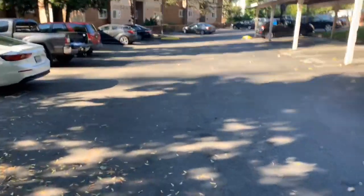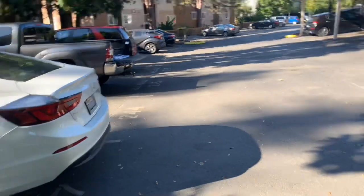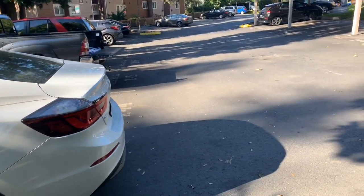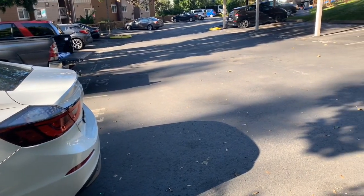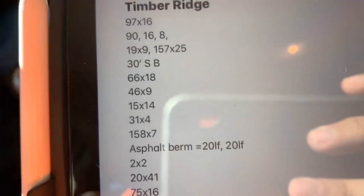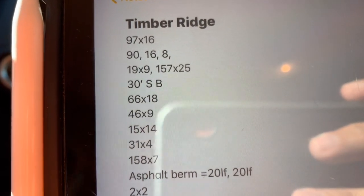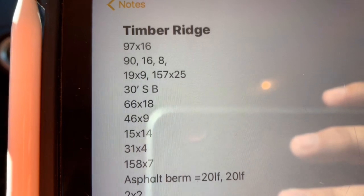8 feet. I'm not going to show you the other repairs from the other video. I'm just going to attach that video to Workman's, so that way we can see all of that. And then if we get this job and I do a final docket video, I'll put it all together as one. Okay, now we're going to look at some larger repairs. We're going to look at 157 by 25, a 19 by 9, and a 30-foot speed bump.